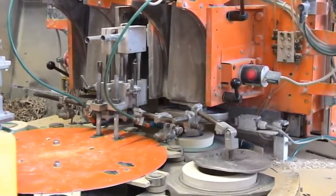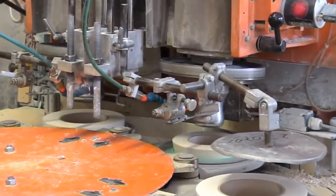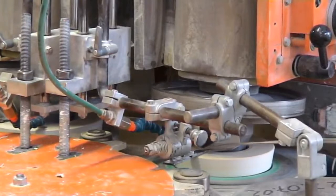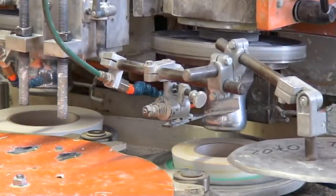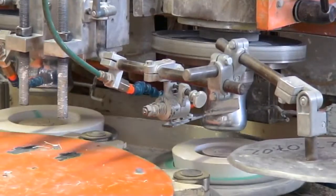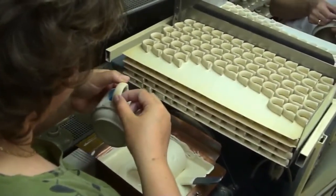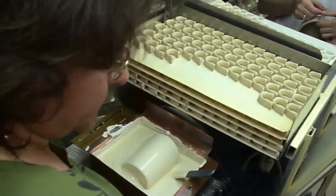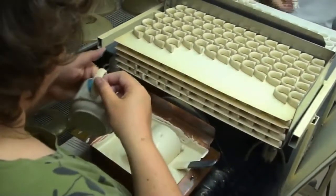The production of cups and mugs is done the same way. In addition, every cup needs to have a handle. The handles are produced by a casting process and get fixed to the cup body by means of applying thick porcelain slurry.